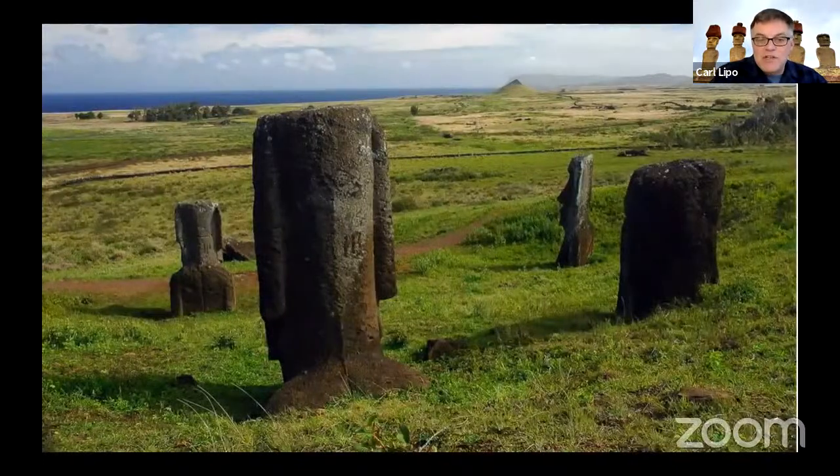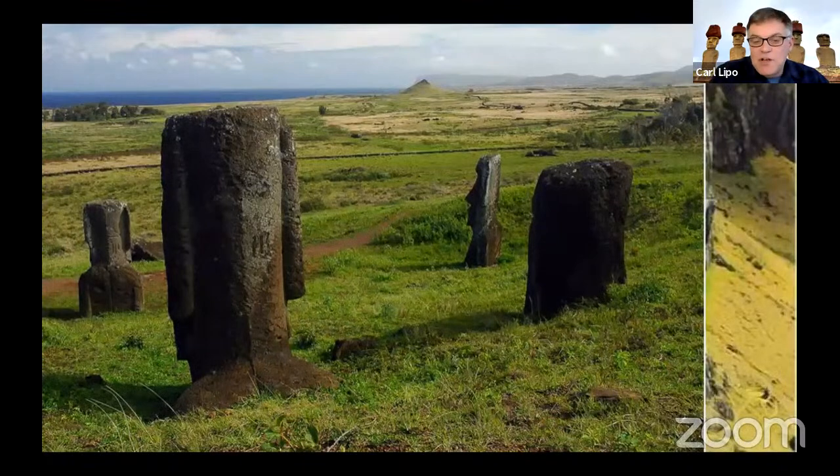And here we see the statues, and we'll see this is actually near the quarry where they're being constructed, standing up, looking out across the landscape. It's as though overseeing this tiny island and its inhabitants. Now the statues themselves are carved.